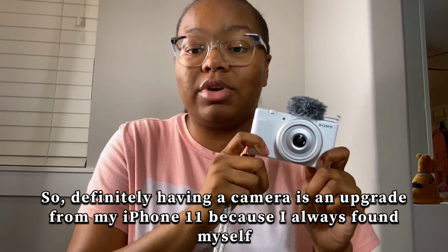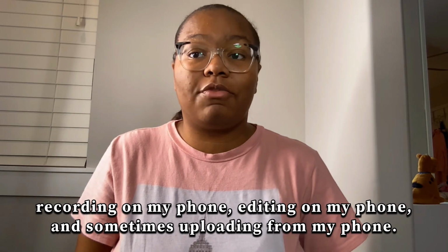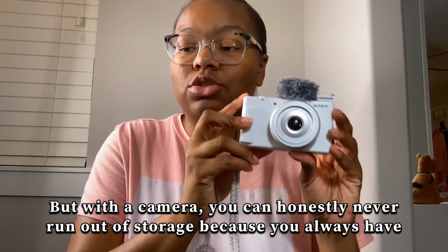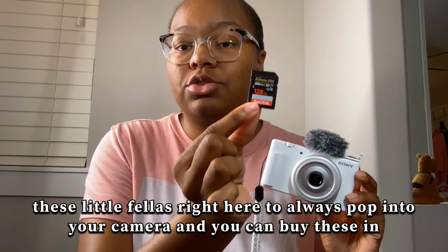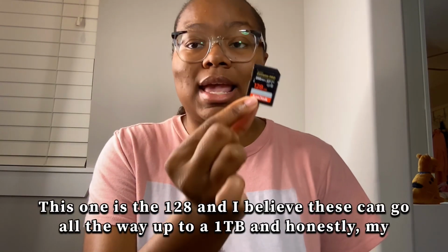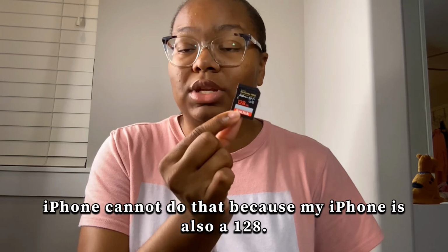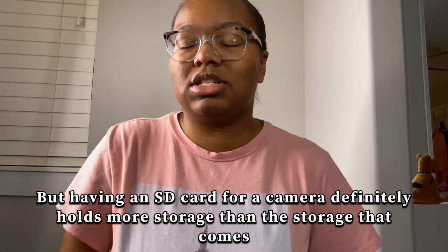So definitely having a camera is an upgrade from my iPhone 11, because I always found myself recording on my phone, editing on my phone, and sometimes uploading from my phone. Because doing all of that, I always ran out of storage. But with a camera, you can honestly never run out of storage because you always have these little fellas right here to pop into your camera, and you can buy these in different sizes. So this one is the 128, and I believe these can go all the way up to 1 TB. Honestly, my iPhone cannot do that, because my iPhone is also a 128, but having an SD card for a camera definitely holds more storage than the storage that comes with the phone.